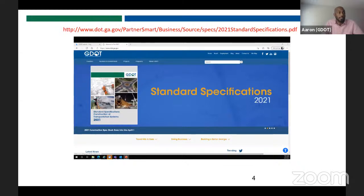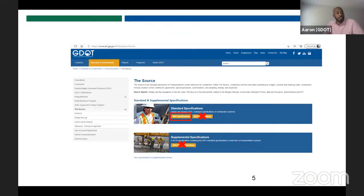We'll make sure that everyone is provided with a direct link to the new current GDOT specifications. If you navigate to the GDOT website, you may see links for previous year specifications. You can now ignore those specs as the 2021 spec book is the only one that is now relevant.